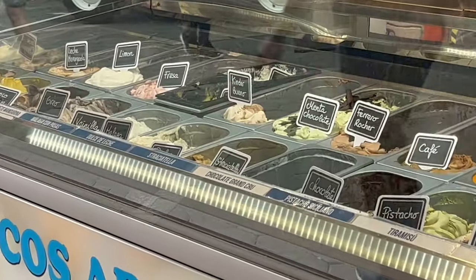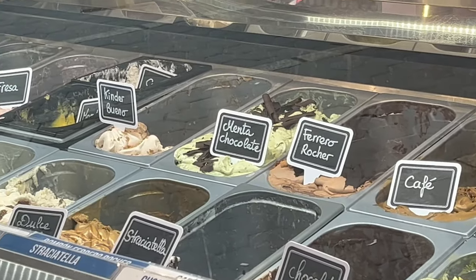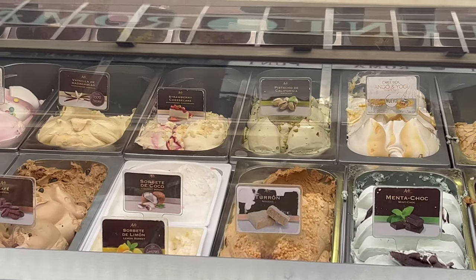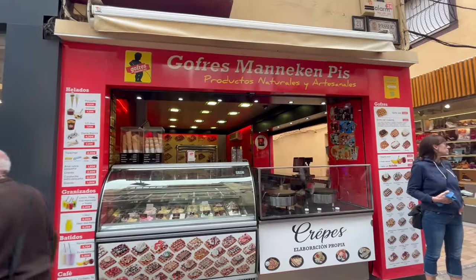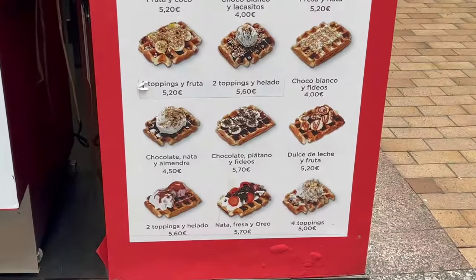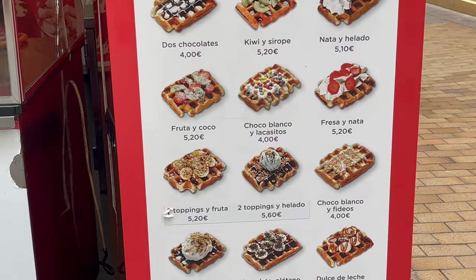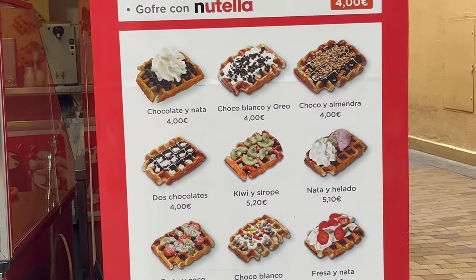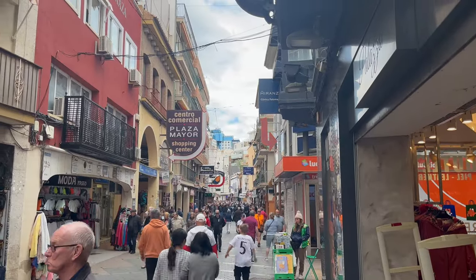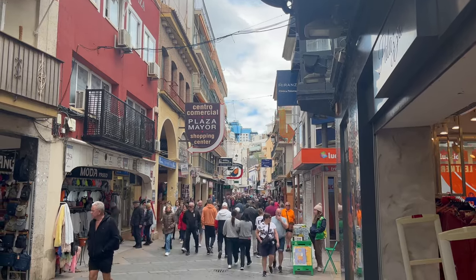Also in the Old Town here in Benidorm, there are some great ice cream, waffle, and lovely crepe eateries. And we continue our journey along Benidorm's Old Town to see the shopping displays and the magical stuff inside the window.